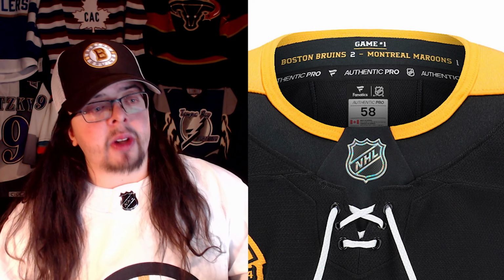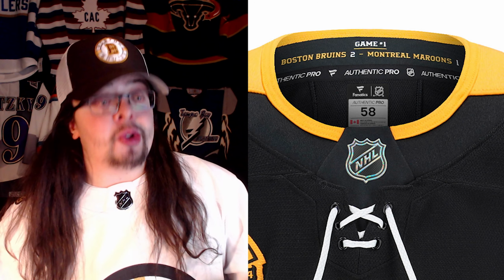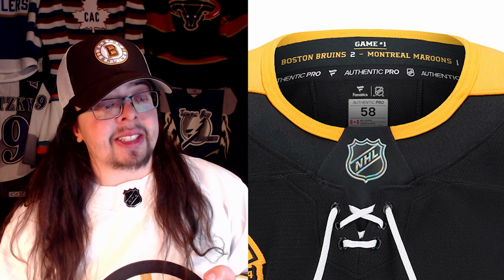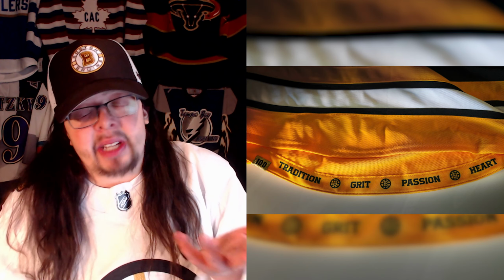And then we just have a quick stock photo here where it shows the hanger effect. So it has Game 1, and then the Boston Bruins won 2-1 against the Montreal Maroons. I didn't know the score, so that's kind of cool that it has it inside the back of the collar. That is nice.